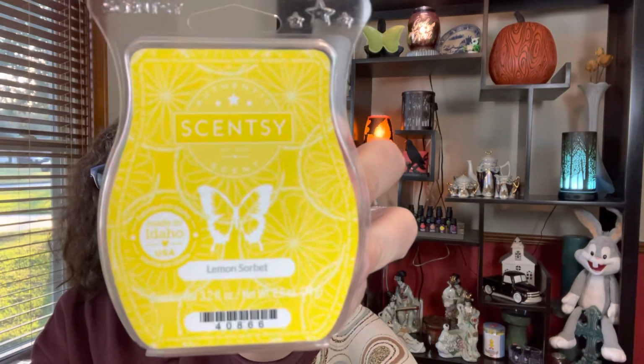And I picked up Lemon Sorbet. And that's in there because it was one of the ones that was discontinued at the end of the spring, summer. And I'm waiting to see if it comes back in the next spring, summer catalog.